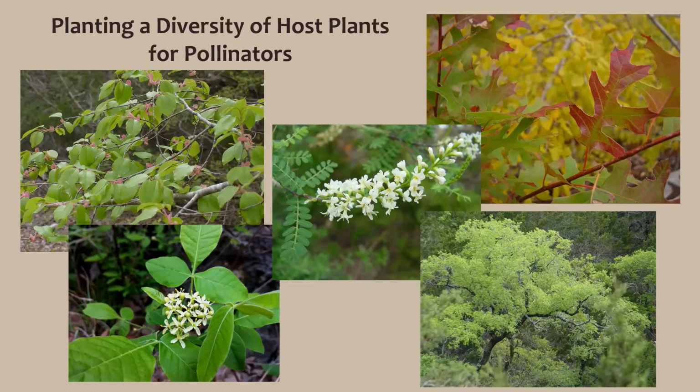But some of the more local guys here, like for example the one in the middle here with the white flowers, that's kidney wood, and that's the host plant for dog-faced butterflies. So if you want that in your yard or your preserve, you need to plant a diversity of woody plants.